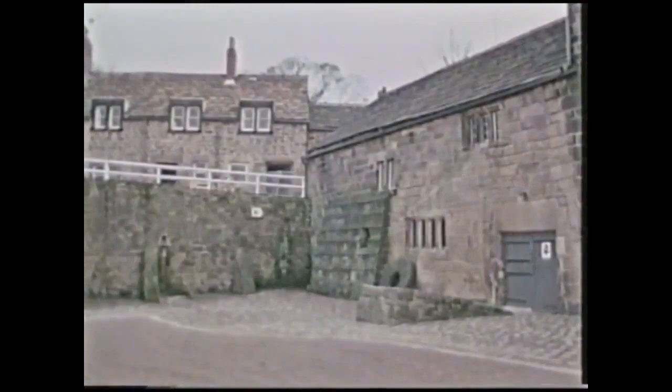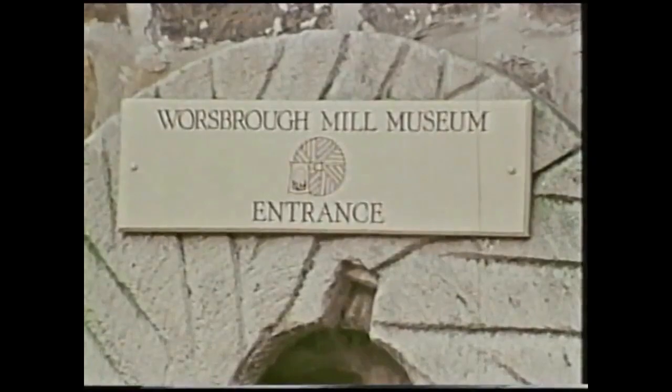In April 1976, South Yorkshire County Council, who own the mill, opened it to the public as a fascinating industrial site museum, which is attracting thousands of visitors from all over the country.